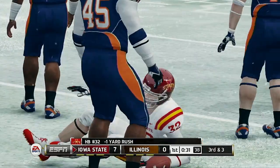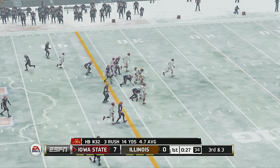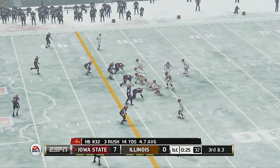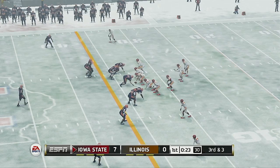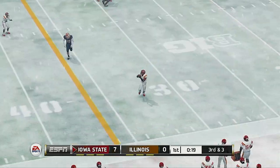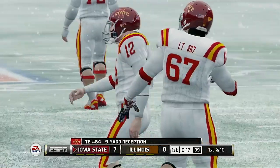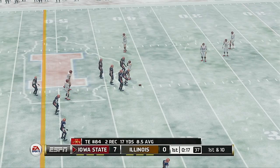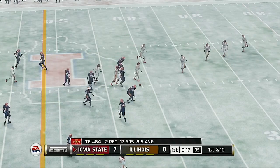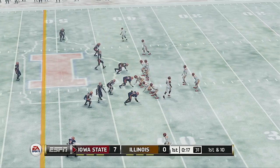Tackled at the 33. Throws complete. He's got room to work. He steps out at the 41-yard line. Good job by the offensive line to pick up the linebacker on the blitz. That gave the quarterback enough time to find his man for a nice gain.